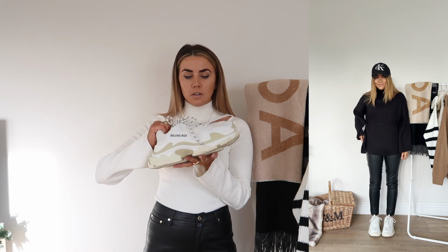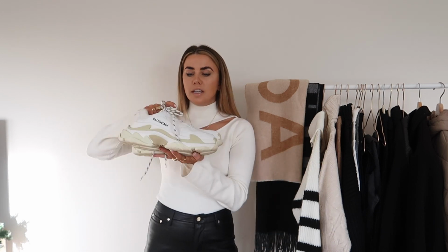And then I've got my Balenciaga Triple S, which are my more kind of everyday shoe when I want to look put together. Like if I'm running to the shops, I wouldn't typically put these on, but if I'm running to the shops, I would put the Nike Air Force Ones, if that makes sense. So these are my classic trainers. Like I said, I do invest in some bits for the higher quality just because I wear them all the time.